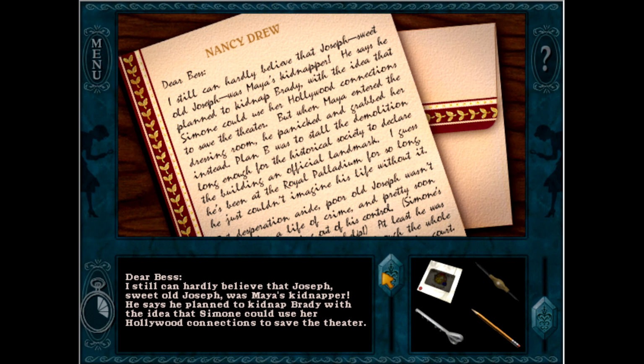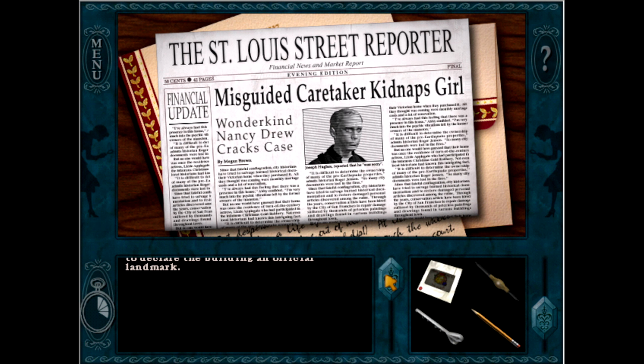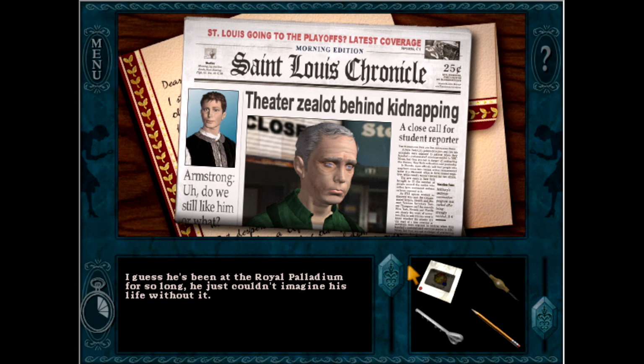Good heavens. I still can hardly believe that Joseph, sweet old Joseph, was Maya's kidnapper. He says he planned to kidnap Brady with the idea that Simone could use her Hollywood connections to save the theater. But when Maya entered the dressing room, he panicked and grabbed her instead. Plan B was to stall the demolition long enough for the Historical Society to declare the building an official landmark. I guess he's been at the Royal Palladium for so long, he just couldn't imagine his life without it.